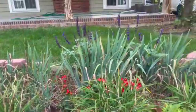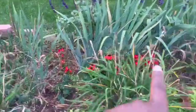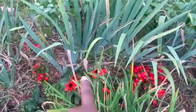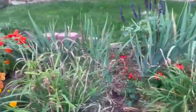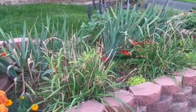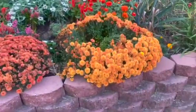I've got salvia in the back. I've got some red begonia down there. They're not doing so well on this side, but they look pretty good on this side. I've got some coneflower in there blooming. It's really pretty, but definitely got to clean all this up. Irises, bearded irises back there. I might get some more bearded iris rhizomes. We'll see what happens. And this is the other side.